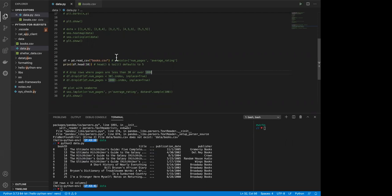I just want to do a little bit of manipulation here, and let's see a plot with seaborn at the moment. So this is going to be a basic, very beautiful plot. Let's read this. I'm setting my x-axis to num pages. It's going to find that by looking at the column names. I've got a column called num pages, and there's another column called average rating. So that's what I'm working with here. And I'm saying the data is coming from my data frame. I'll show you without the sample first.